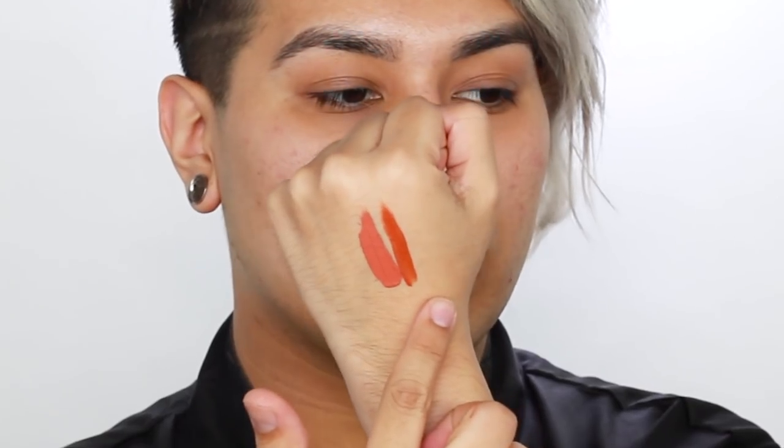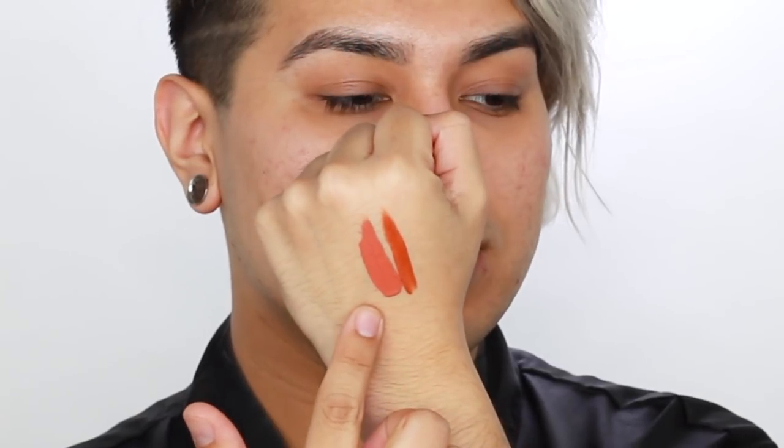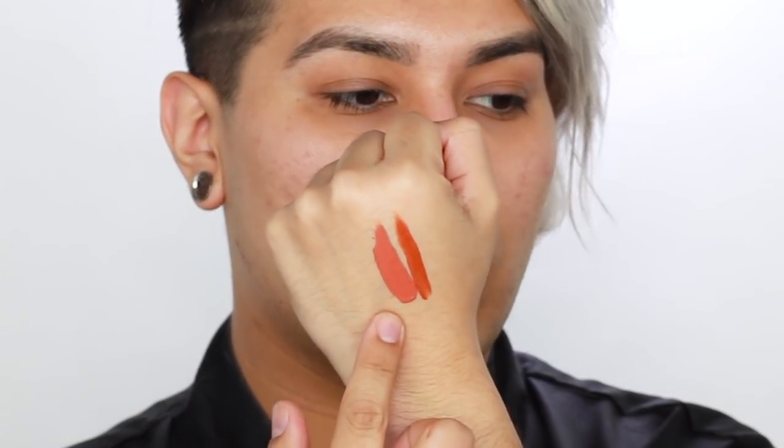Now, as far as the shades, they're obviously both orange. However, we know there's different shades of orange, like there's 50 shades of black. Hay diferentes tonos de naranja. So here is the LA Girl one. Interesting. So this one right here is the Dragun Beauty one, and this one is the LA Girl one. The Dragun Beauty one is definitely a lot more of a deeper terracotta orange.